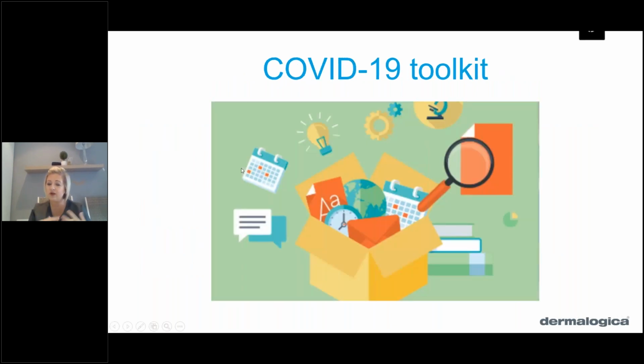Now, during this time, we've worked really hard as a team at Dermalogica to create a COVID-19 toolkit that would absolutely assist you to reopen your business easily and safely, with all the PPE and tools that you need. This toolkit is in the process of finalization. So it's important that you get in contact with your BC and let them know which things you would be interested in, so that we can bring you a toolkit that you would want to invest in to get your space ready.